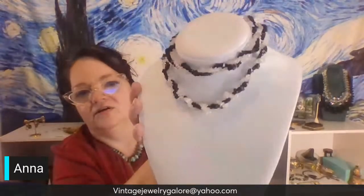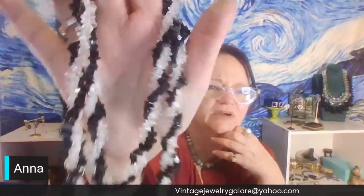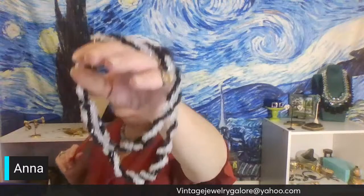All right. Quartz and black onyx. Look, it's really shiny faceted. It is a strand. It's a simple strand. There were a lot of those in that bag with the pearls, and this made up for it, though, in the pearls. What else did I get in there? I have the bone elephant necklace. All right. I don't think anybody's interested. I'm going to pass on this.